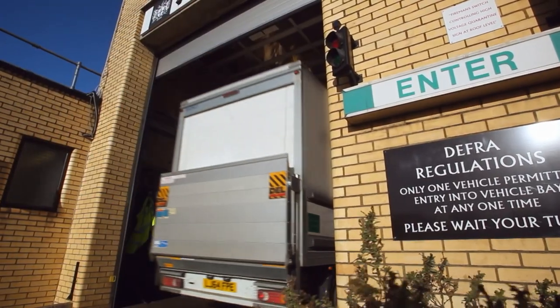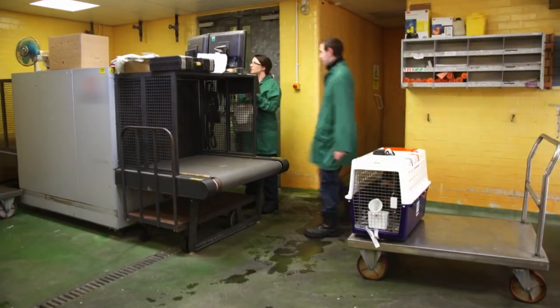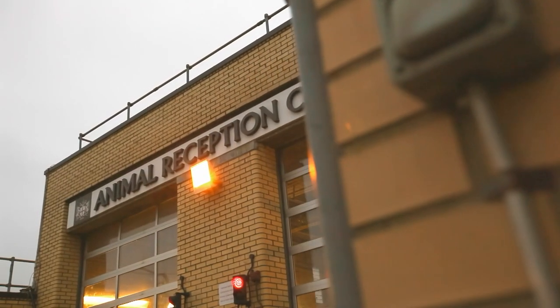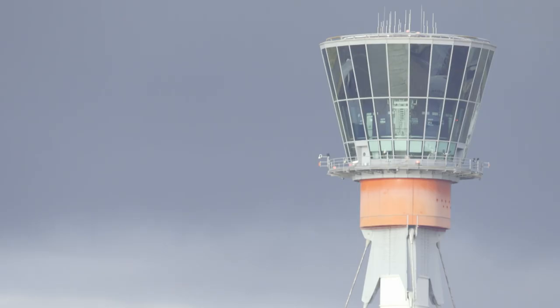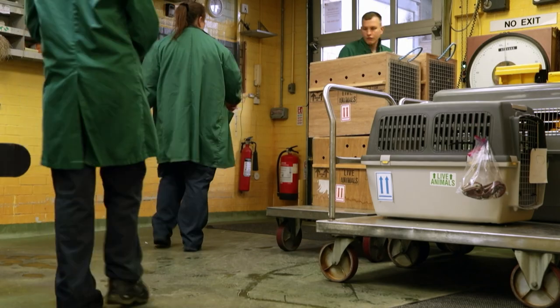Heathrow's reception centre welcomes animals of all shapes and sizes from anywhere in the world, 24 hours a day, 7 days a week. Most enter the country legally and pass through the centre to be checked over. But every year, UK Border Force sees hundreds of animals that are smuggled in, and the ARC team is often called to look after them.